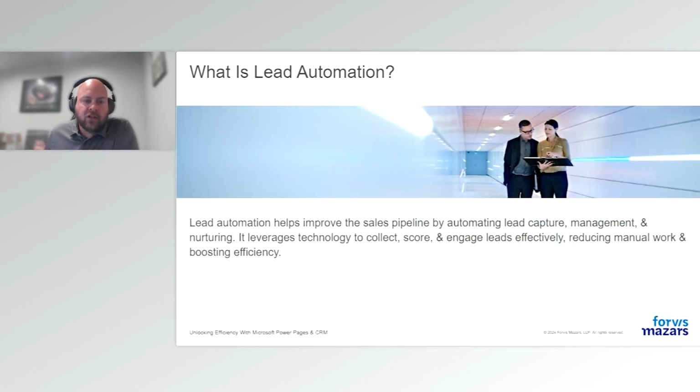Lead automation helps improve the sales pipeline by automating the lead capture, management, and nurturing. It uses technology to collect, score, and engage leads effectively, reducing manual work and boosting efficiency, right? I'm going to show you how to collect leads through a Power Page. We're going to set one up pretty quickly, and you'll see that it doesn't take much.